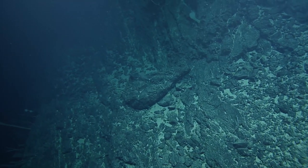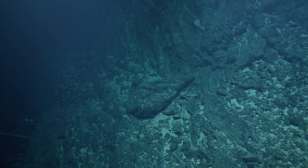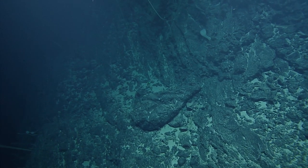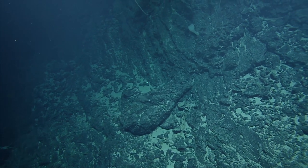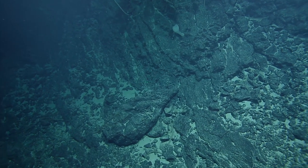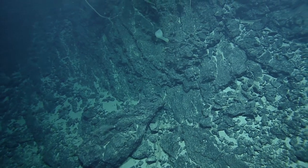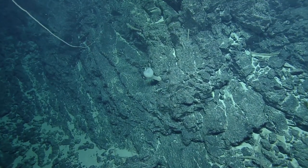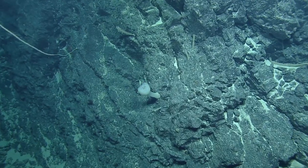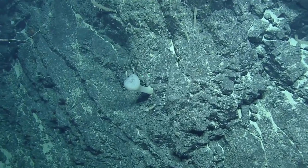Oh, it looks like we've got a bunch of corals over there. Sponges over to the left of us, too. Interesting. Looks like a polyopagon up there, or another euplectillid, at least. Can we zoom in? Yeah, this one looks different than the polyopagons that we've been seeing.